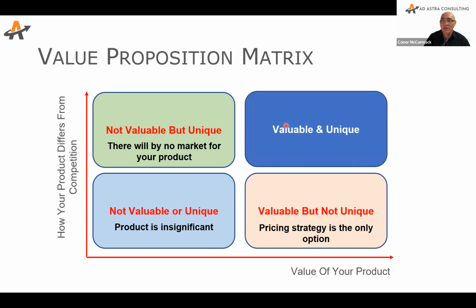And finally, you have a valuable and unique offering. And this is where your product can be a big success. And this is your ideal location for your product. So you have a valuable and unique offering. So why is this important to investors?